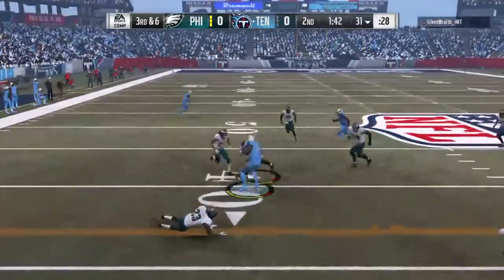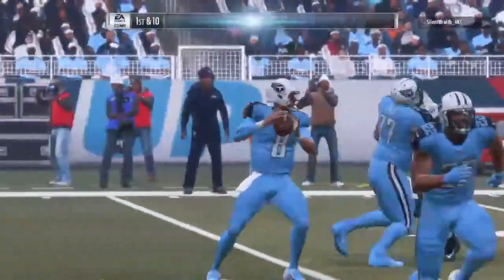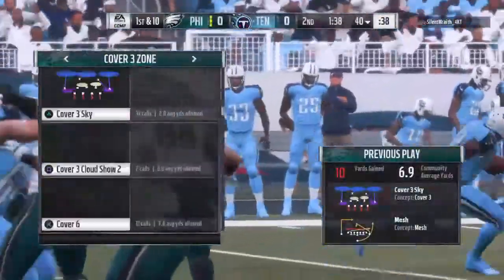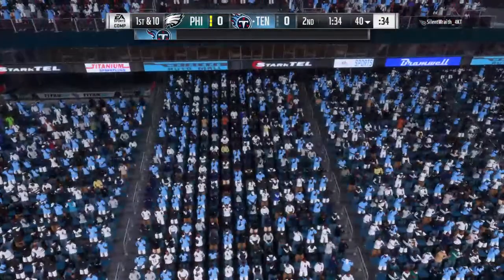Now Mariota looking left side, and he's got a man. That's Walker. And down he goes, but he takes it up to the 40. A Titan 1st down, Mariota to Walker.